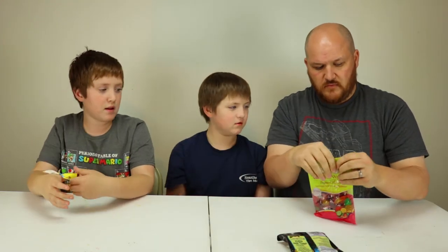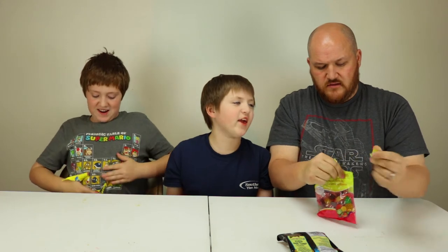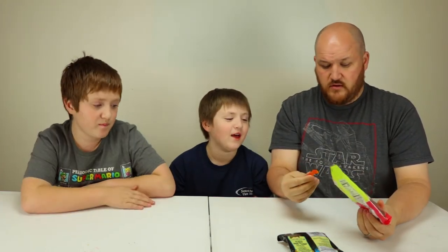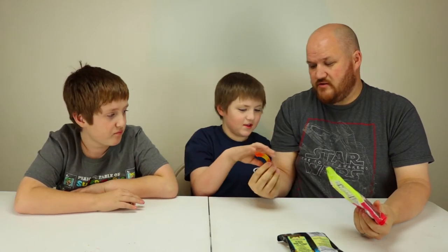That's fat-free. It's healthy. It's not healthy. No, it's all sugar. Then why does it say that? Because there is no fat, but that doesn't necessarily mean it's healthy.